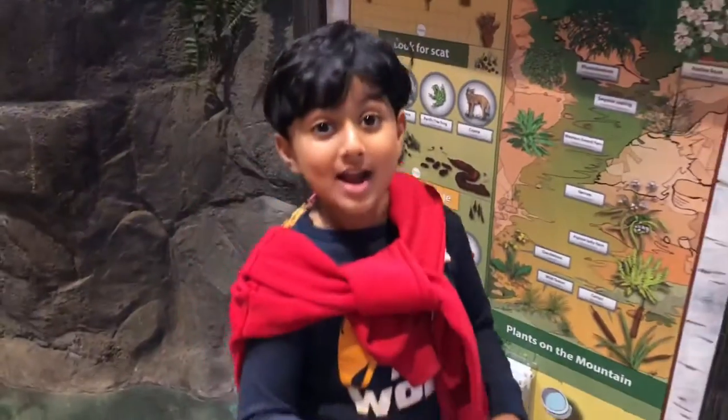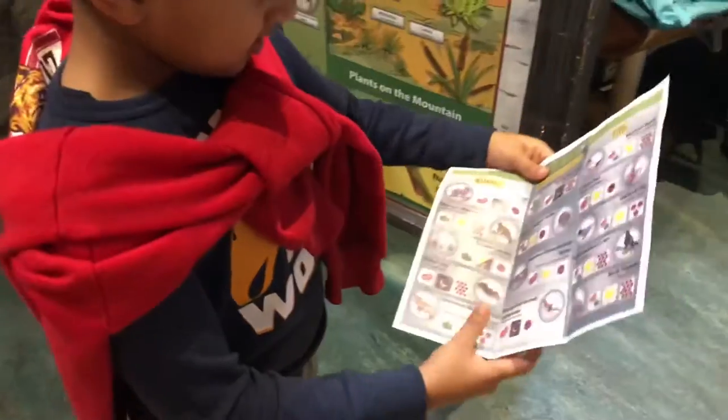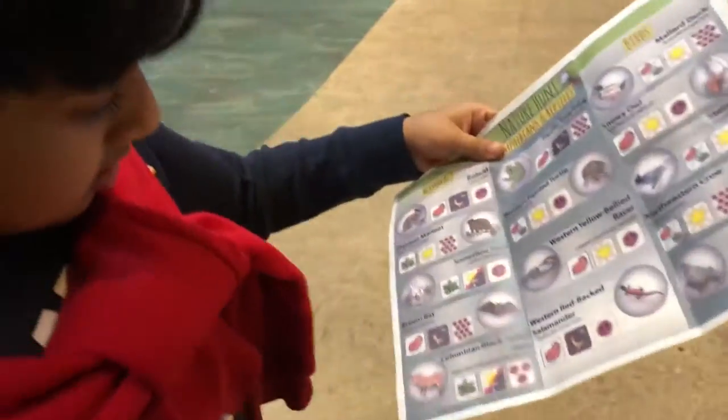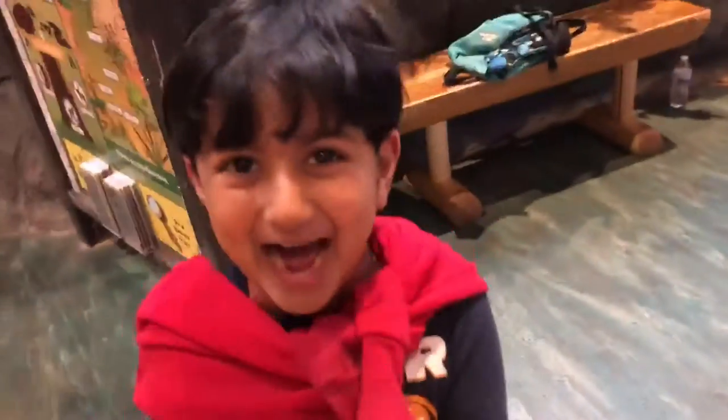I know where the snow hare is. What is it? You want to do a hunt of all the animals? Yeah, yes. I know where the snow hare is. Okay, let's find it. Come. Let's see what all you can find. Inside. Okay, go. I'm gonna faint.